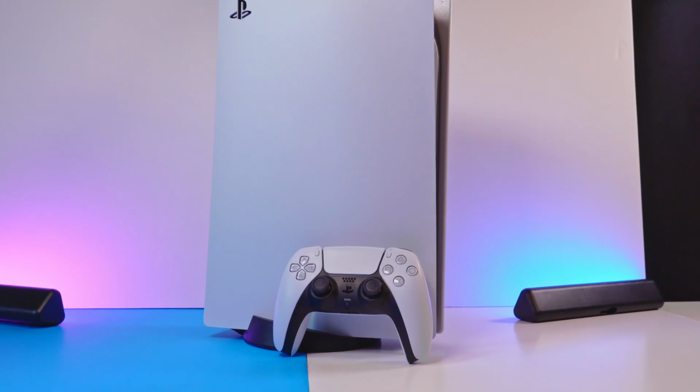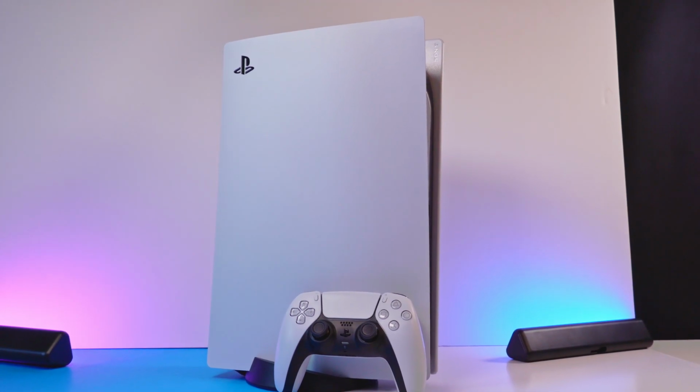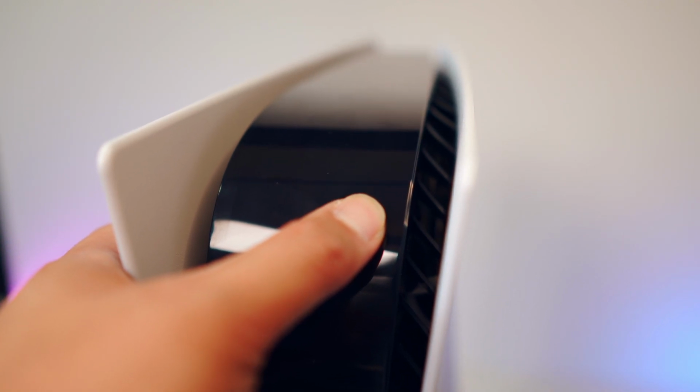So the design of the PS5 can be said in one sentence. Beauty is in the eye of the beholder. You either love it or you hate it. I for one love the design and it really stands out wherever you place it. The matte white outside finish and sleek glossy black interior really show its minimalistic architecture. But it does love fingerprints, like a lot.